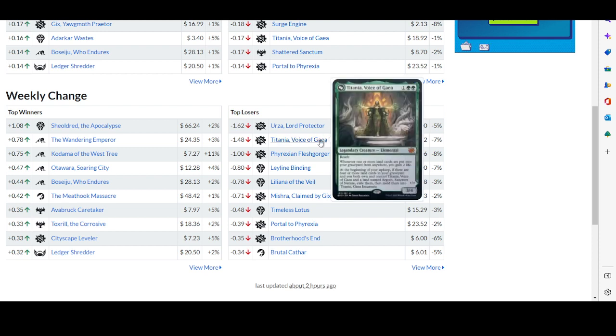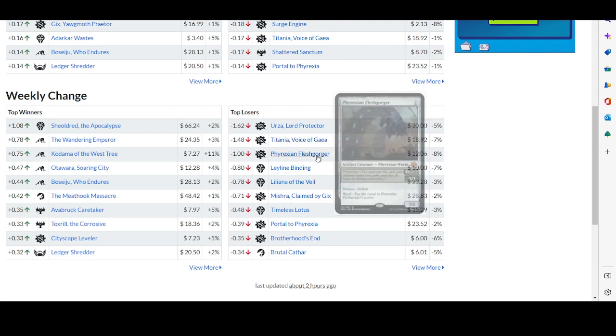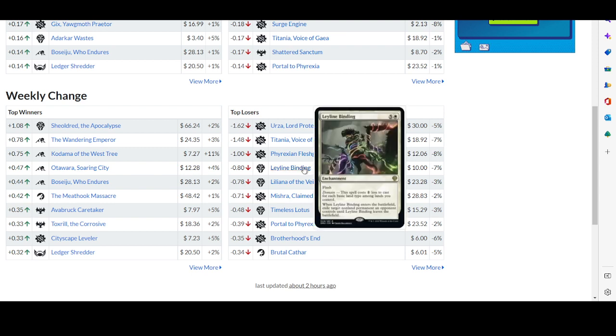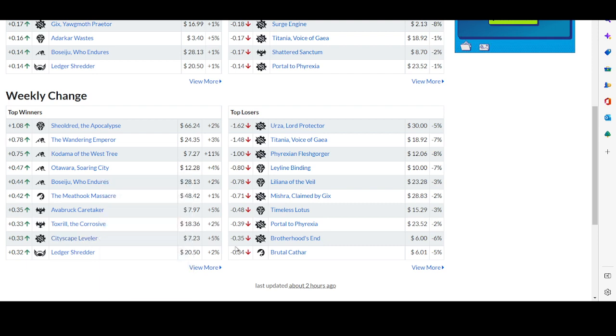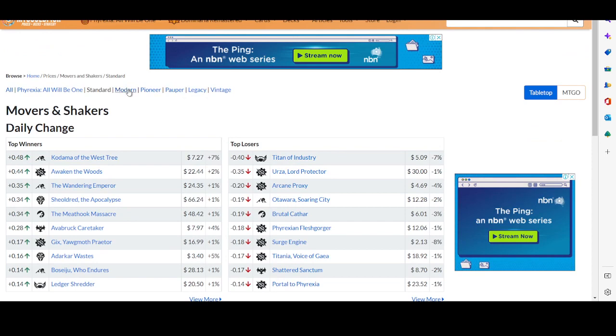Titania, Voice of Gaia, 7% drop to now at $18.92. Phyrexian Flesh Gorger, 8% drop to now at $12.06. Leyline Binding, 7% drop to now at $10. And Brotherhood's End, 6% drop to now at $6. Nothing here that's actually more, like Cityscape Leveler, 5% drop to now at $7.23. Not that much movement at all in Standard.